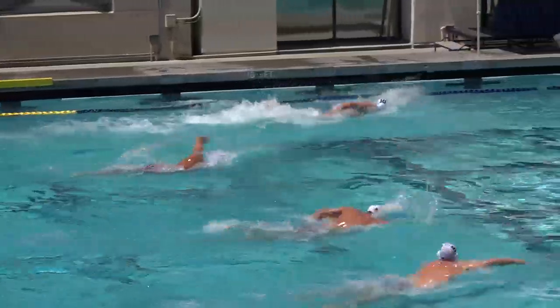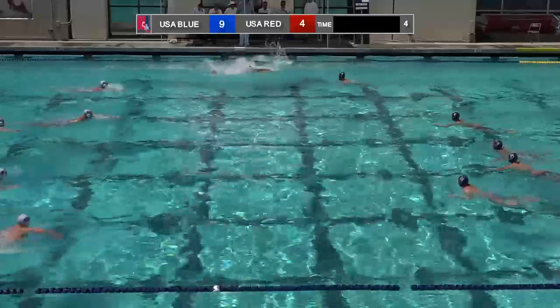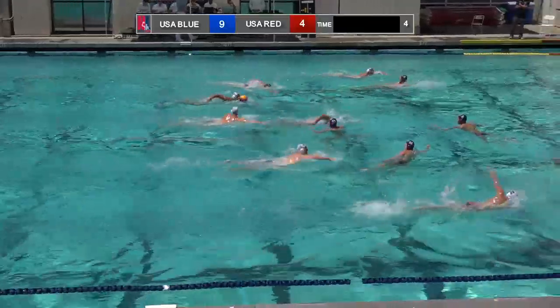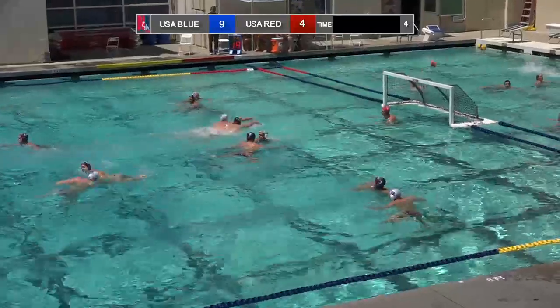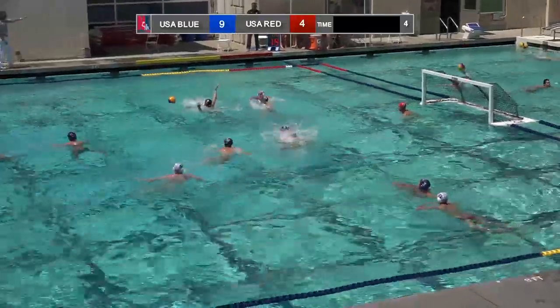Final 8 minutes of this one underway here at the home of the Cal Bears, Spieker Aquatics Complex, and a 9-4 lead for USA Blue over USA Red. And Alex Rolsa ending the third with a goal at the buzzer. Has to be such a dejecting feeling for USA Red. As you alluded to, Kirk, they felt like they were getting out of that quarter only down 4.